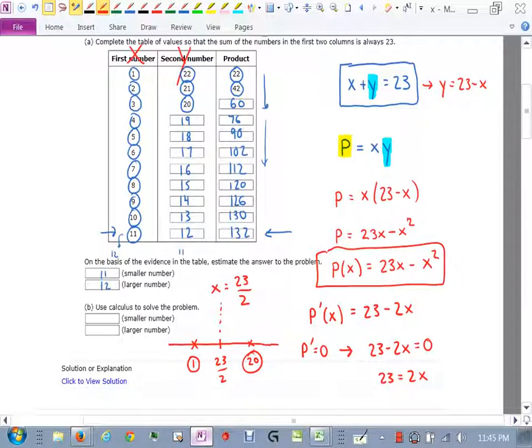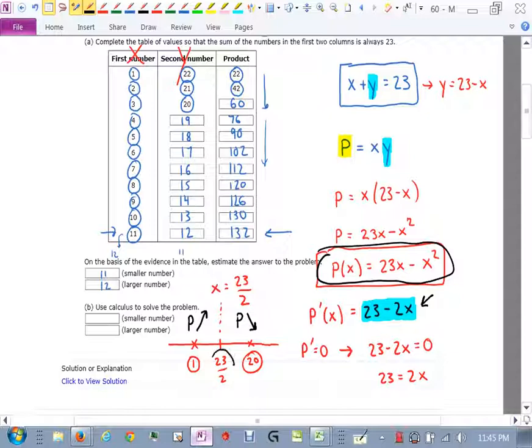And what I'm going to do is plug those values into the derivative, right here. What I'm looking for is positive and negative, which will tell me if I'm increasing or decreasing. So if I plug 1 in there, you get 23 minus 2. That's going to be 21. That's a positive number, which means my original function p is going up here. And then if I plug in 20, you get 23 minus 40. That's a negative number, so that tells me that my p is going down here. So that means this original product function goes up and then goes down at this 23 over 2, which means that 23 over 2 is a maximum.